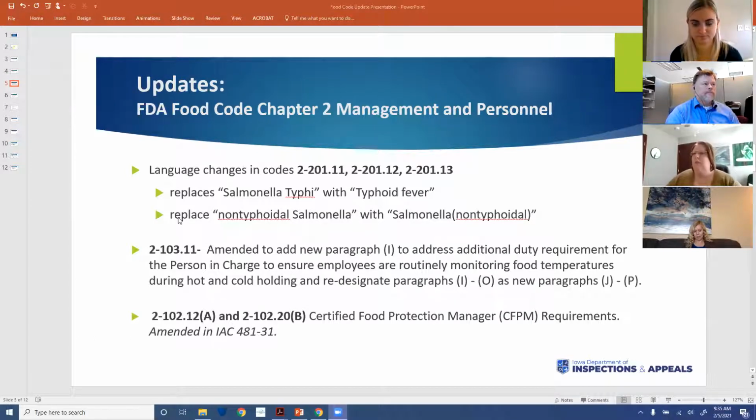Other updates in chapter 2, there's language changes in some of the codes, replaces salmonella typhi with typhoid fever, and replaces the term non-typhoidal salmonella with salmonella non-typhoidal. There's also an amendment in code 2103.11 addressing the additional duty requirement for the person in charge to monitor temperatures. So monitoring the hot and cold holding temperatures. That wasn't previously in there, but now it is a requirement of the person in charge. And then the certified food protection manager requirements have been updated as well. I'm going to talk about that towards the end of my presentation when I talk about the Iowa code amendments.